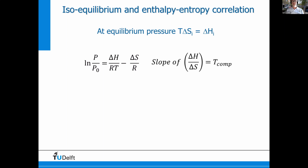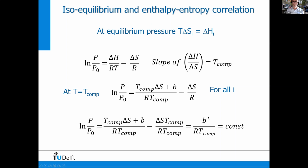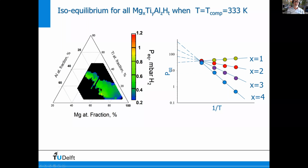Now, if we go back to the Van 't Hoff plot, we observe this relation. And if we now combine these two, that means that at the compensation temperature, the Van 't Hoff relation can be written like this for all samples i. Now, this is a bit complex. Maybe just believe me, the log of P over the standard pressure gives us a constant value for all samples. Now, this is exactly what we observe. So we're observing for all samples x1 to x4 that this pressure is the same. And that is actually the result of this compensation.